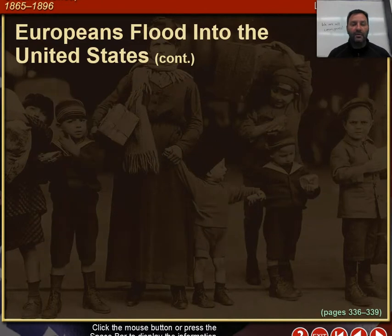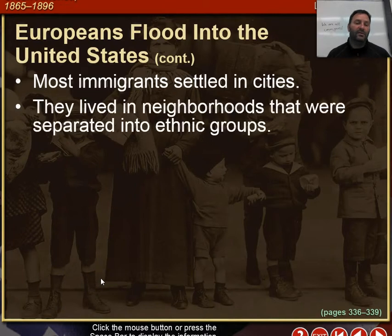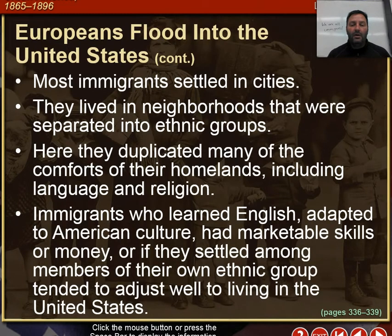Most immigrants settled in cities. The primary city where they would have settled would have been New York. Okay, they often lived in separated neighborhoods by ethnic group. And here they duplicated many of the comforts of their homelands, including language and religion. Okay, immigrants who learned English and adapted to the American culture usually had more marketable skills or money, or if they settled among members of their own ethnic group, tended to adjust well to living in the United States.